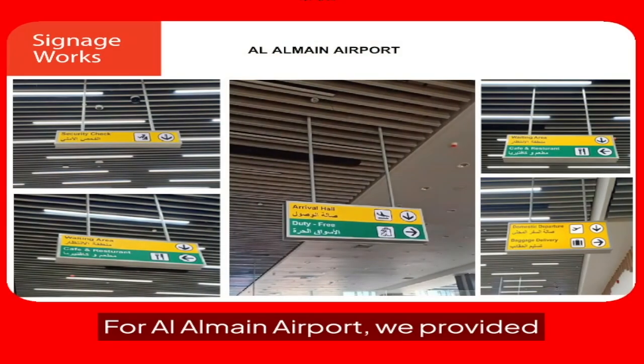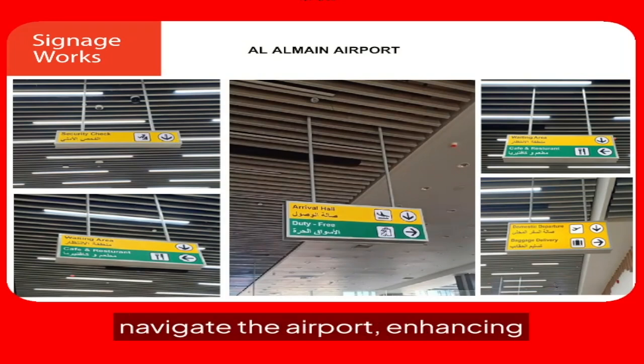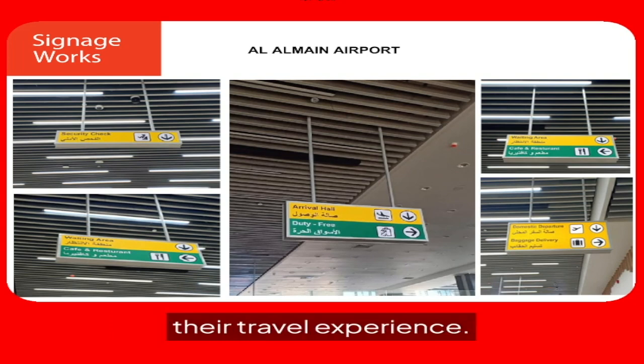For Al Alamein Airport, we provided extensive signage works. Our designs focus on clarity and functionality, ensuring passengers can easily navigate the airport, enhancing their travel experience.